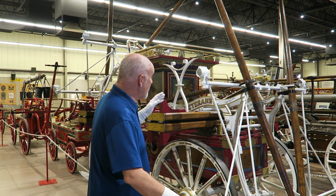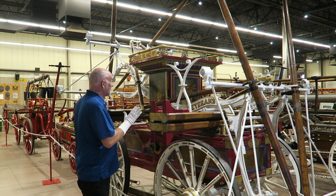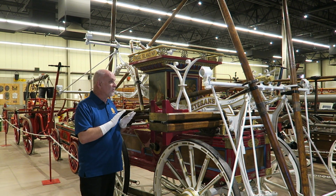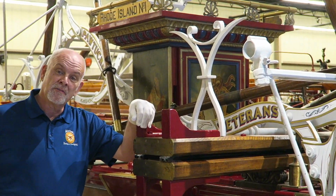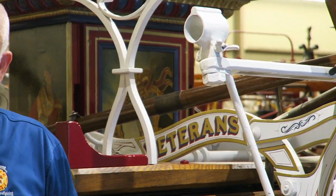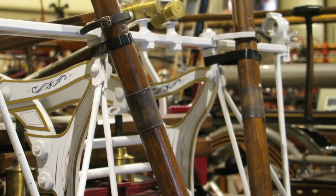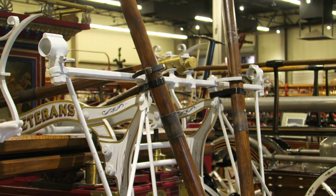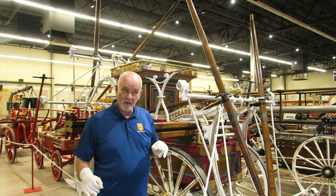And we're going to do that today here in one of my favorite parts of the museum, Gallery 1, with probably my favorite piece in the whole collection of the Hall of Flame. This is a hand pumper from the city of Pawtucket, Rhode Island. It was actually built in Philadelphia, Pennsylvania in 1844, but it was built for the Pawtucket Veterans, which was a volunteer fire brigade in Pawtucket, Rhode Island.